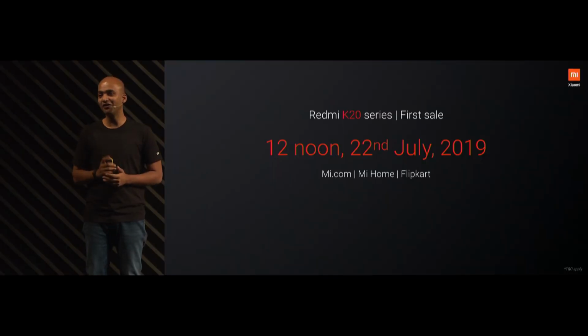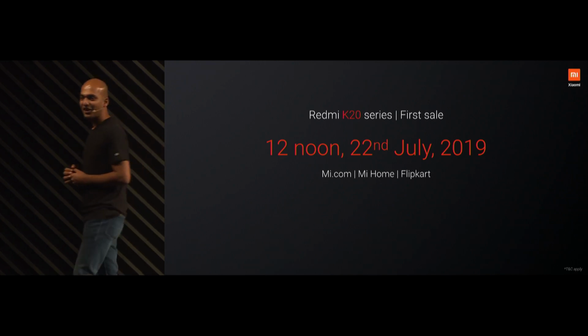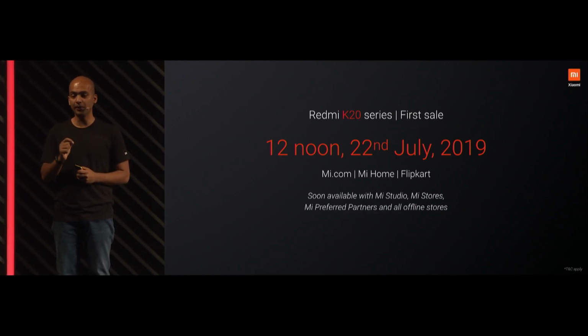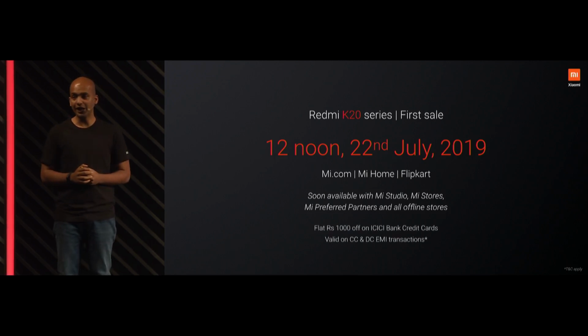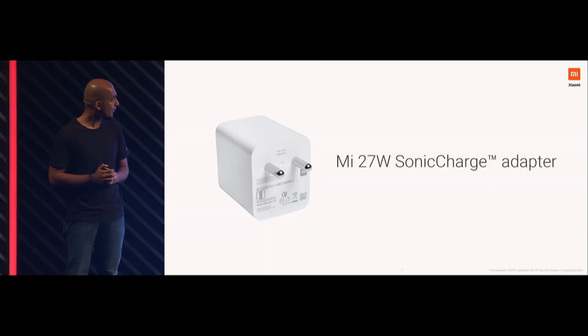So the first sale of Redmi K20, K20 Pro is going to be on 22nd July across mi.com, Flipkart, and Mi Home stores. And soon it will be available across all our offline stores. Now, we also have a special offer for people who have not participated in Alpha Sale. We will be giving a 1,000 rupee cashback if they use ICICI Bank cards.